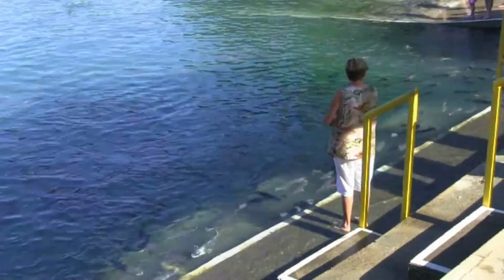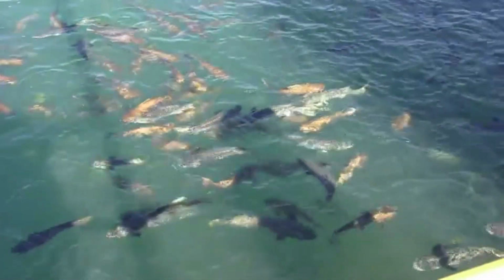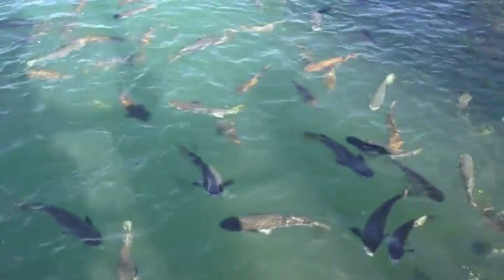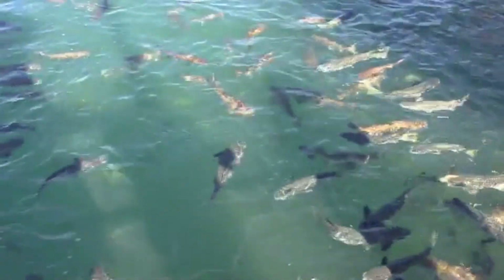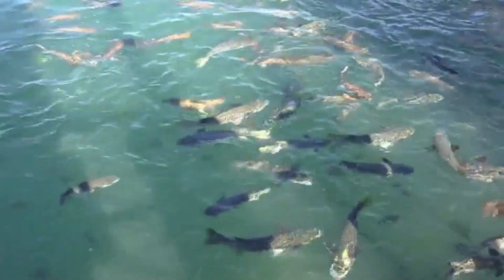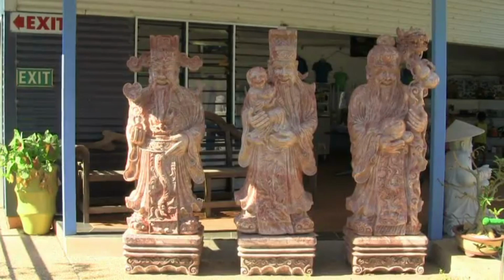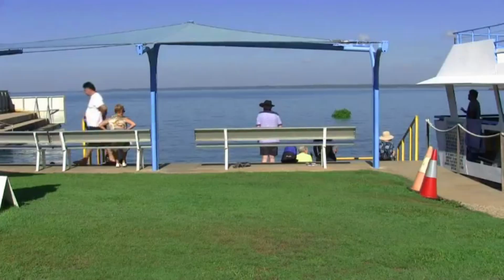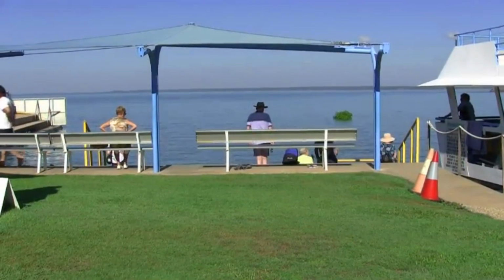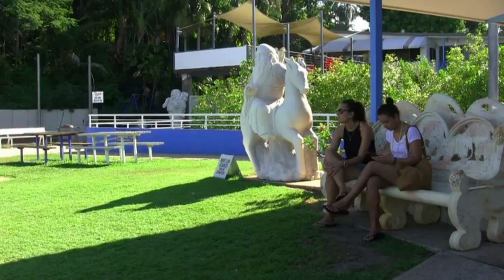Aquascene was an establishment started in 1981 and has become a magical attraction for all the family and the kids to enjoy. It attracts upwards of about 70,000 visitors a year and has enjoyed widespread media coverage nationally and internationally, and is just a must-do when you go to Darwin. Go to Aquascene.